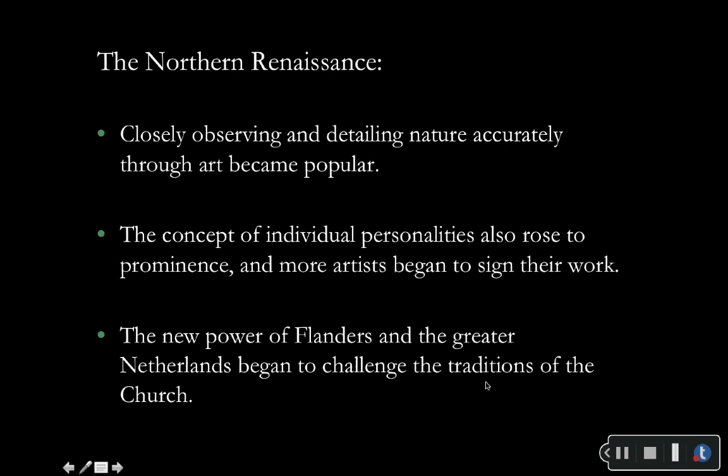So during the Northern Renaissance, we have artists who are really interested in closely observing and detailing nature accurately through art, and this becomes very popular, especially within Renaissance movements. So the concept of the individual and individuals' personalities also rose to prominence, and this is something that's very specific to Renaissance culture, not only in the North, but also south in France and in Italy as well. So more artists began to sign their works. This also meant that many artists became well known, and artists were becoming more patronized.